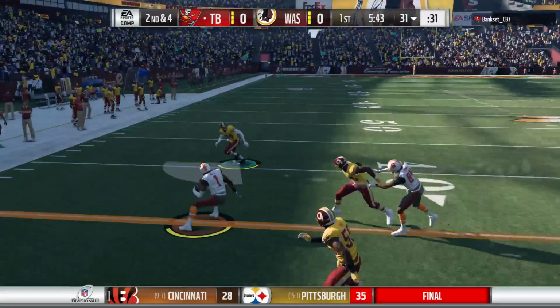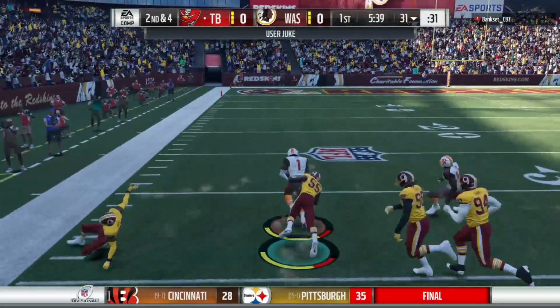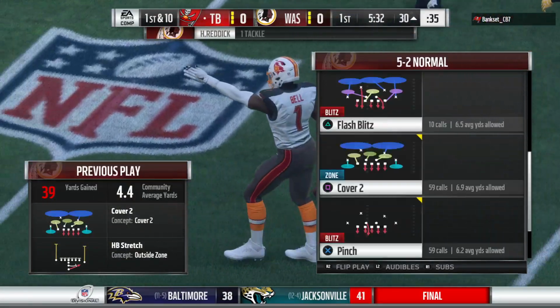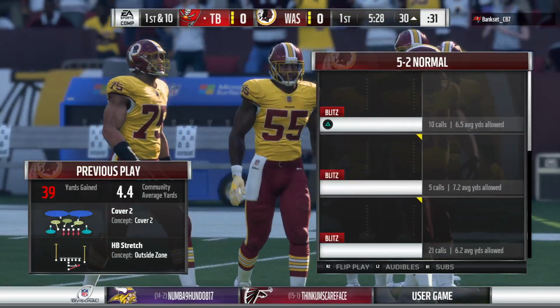They'll go again with Bell. Oh, he's got some breathing room. Sidesteps him at the 35. And they'll get him to the ground, but he got all the way down to the 30-yard line. Almost unstoppable on the ground there, as that one is good for 39.